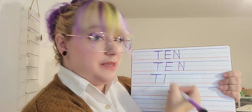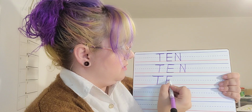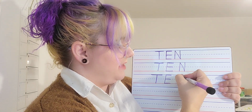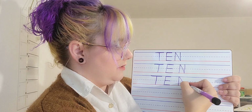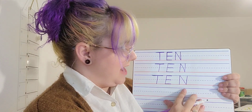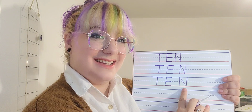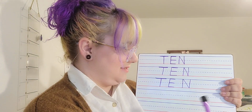Top the line to the bottom of the line, and then line, line, line. E. Top the line to the bottom of the line. And then we're gonna go diagonal and back up. N. T, E, N. 10.